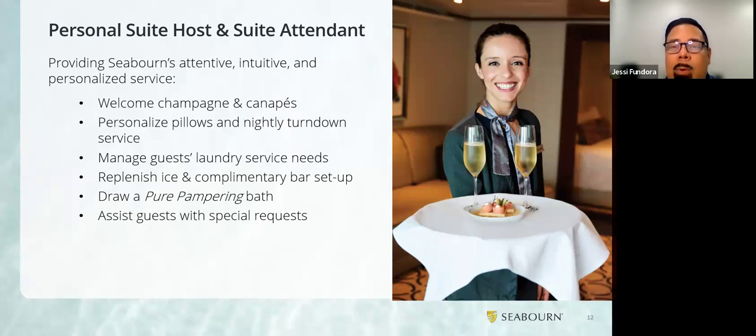So we don't have butlers on board Seabourn, and if you think about a yacht, typically yachts don't have butlers either. They have a great crew on board that's very personable, and that's what we have on Seabourn. So we have a suite host and an attendant to take care of all of our suites.